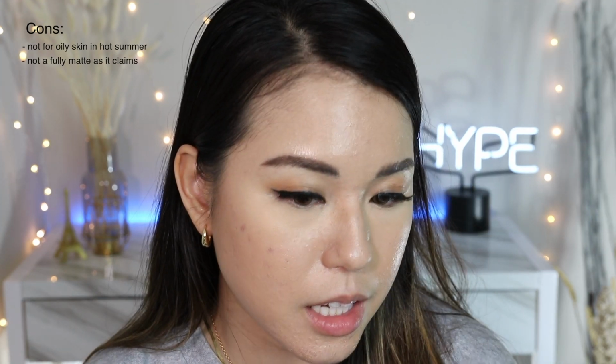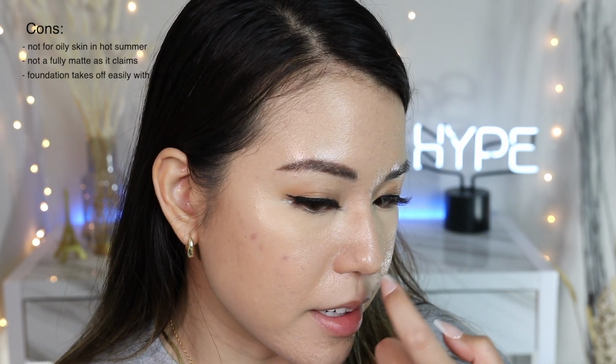Again, I use this sponge to apply my contour and blush as well, very lightly just dabbing it onto my skin. Earlier today, I was wearing my mask, and you guys will see the foundation takes off around my nose area.